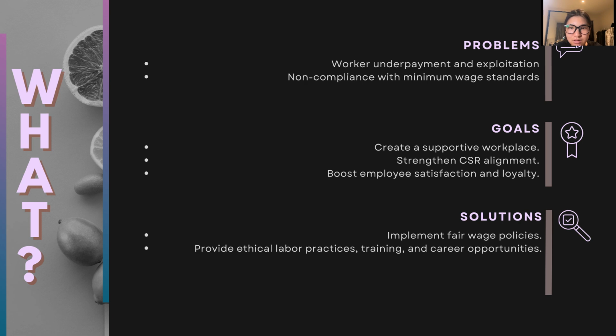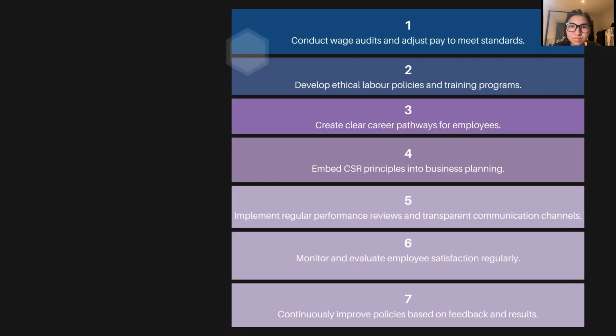On the other hand, the solutions are clear: implement a fair wage policy and offer ethical labor practices, such as training and career development opportunities. As a result, the goals are to create a supportive workplace, strengthen Bsky's corporate social responsibility alignment, and improve employee satisfaction and loyalty.